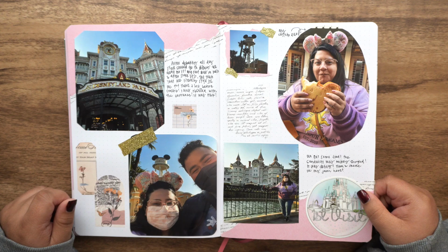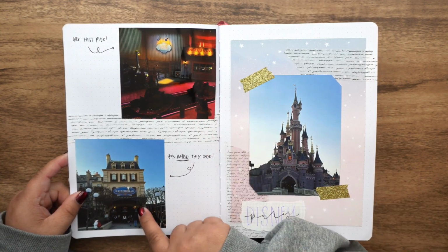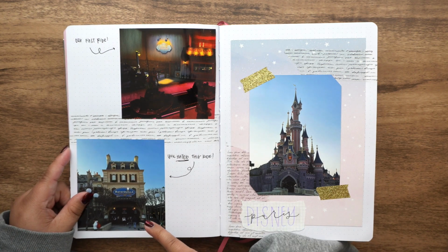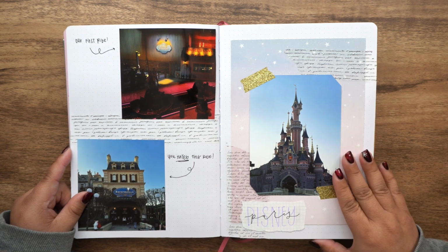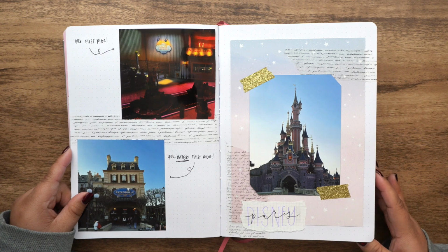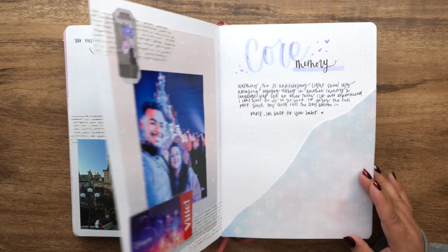Let me see. Yeah. And then over here, it was our first ride, and we actually did the Ratatouille ride because we had heard that it's only available in France, and then it ended up coming to Orlando the next year. So we were like, what the heck? Yeah, that's the castle. She's so pretty.